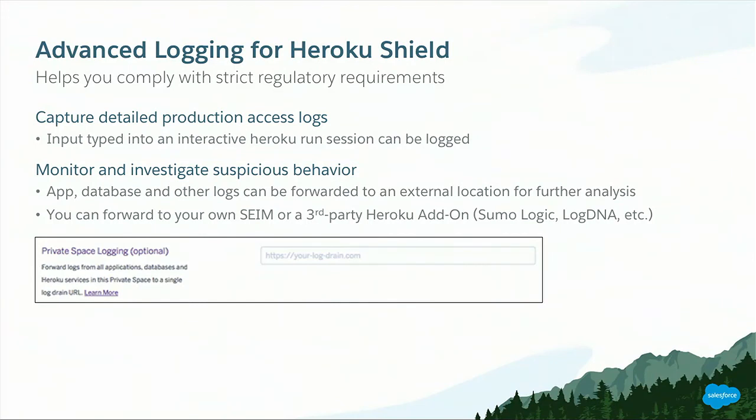Also, with Heroku Shield, as I mentioned, it's meant more for HIPAA or PCI use cases. A very important aspect of regulated data is tracking who has access to that data and what actions those people are performing on that data. So with Heroku Shield, we have an advanced logging capability that logs every command that your users type into the command line interface. Everything's captured, and you have the ability to send those logs externally.